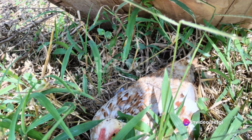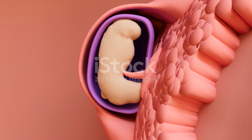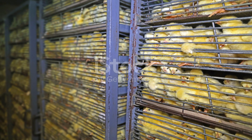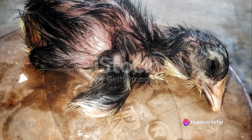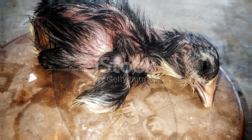So the next time you see a hen sitting on her eggs, remember the incredible process happening right under her. Her every breath is not just for her own survival, but for the life developing within each egg she's warming. The mother hen's breath, a simple yet crucial element, helps facilitate the vital exchange of gases.